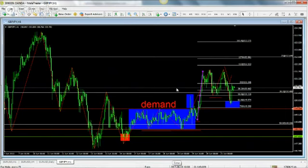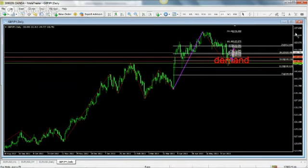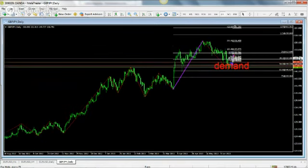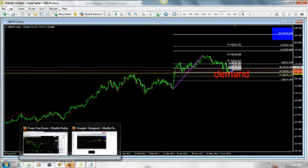If we go back over to our daily chart, do some of this stuff if I can. Daily target here, 166.85. So you can see we have a really good, nice target.